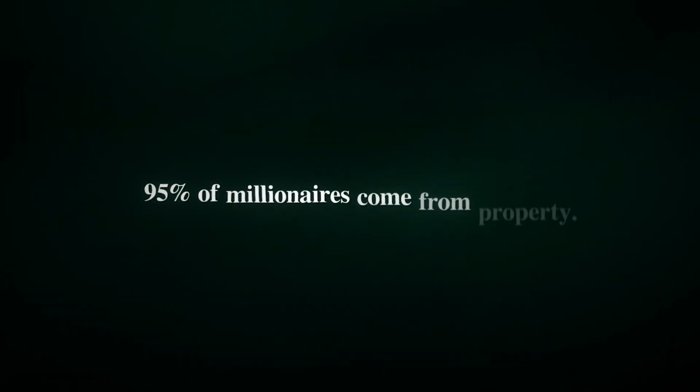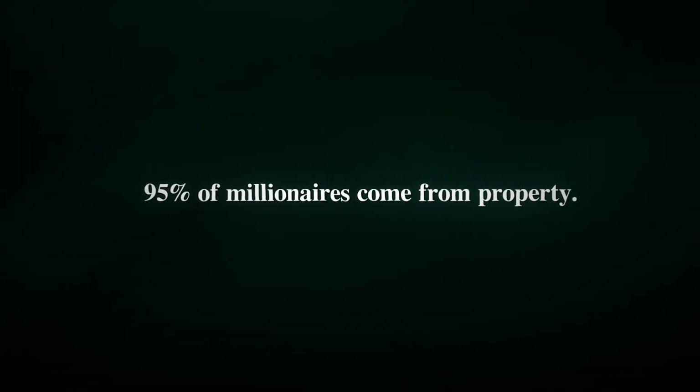Okay, and that's one of the reasons why people get into property in the first place. One is cash flow, second is for capital appreciation, and that's how you build that long-term wealth. And that's honestly why 95% of millionaires come from property and have an average net worth of around £3 million over a prolonged period of time because of the capital growth.